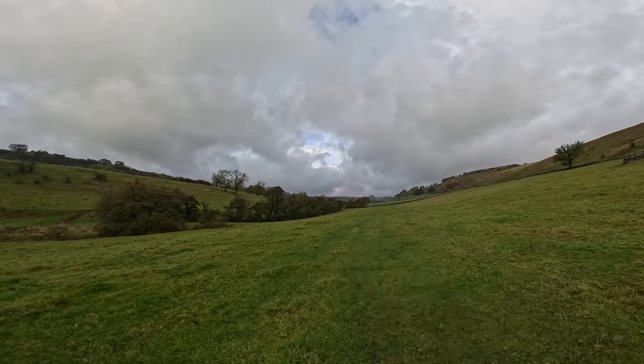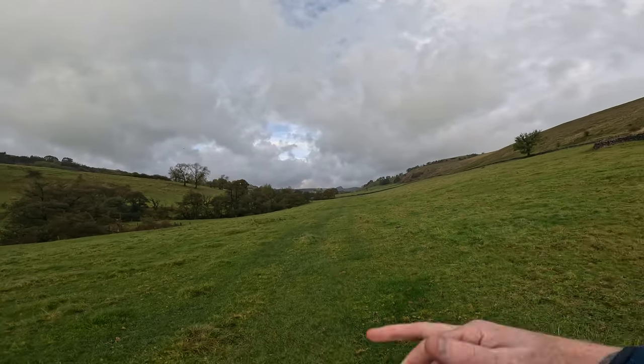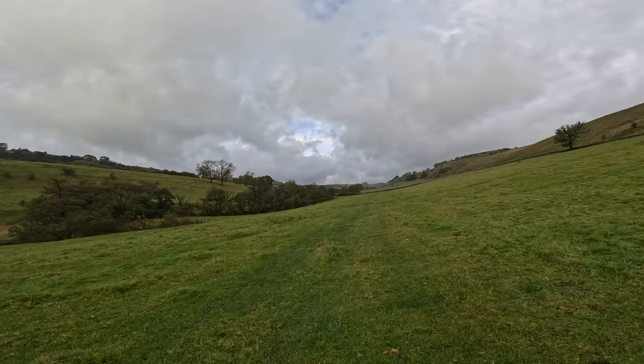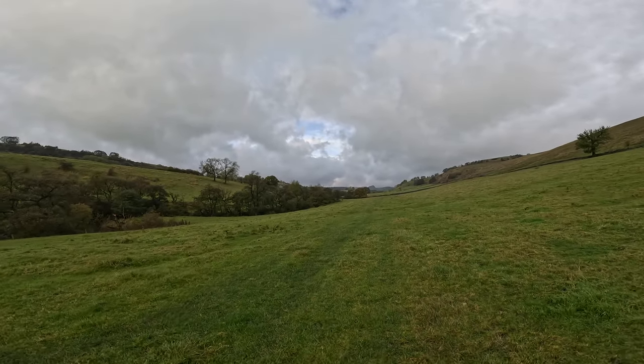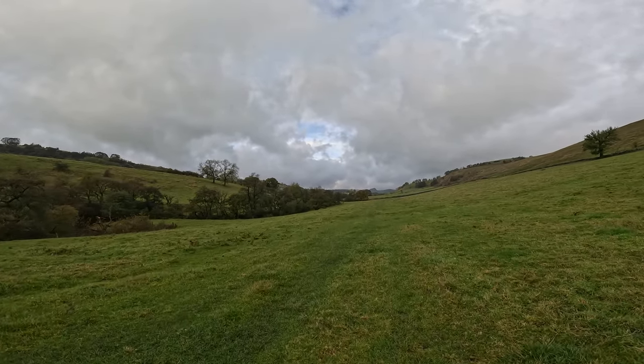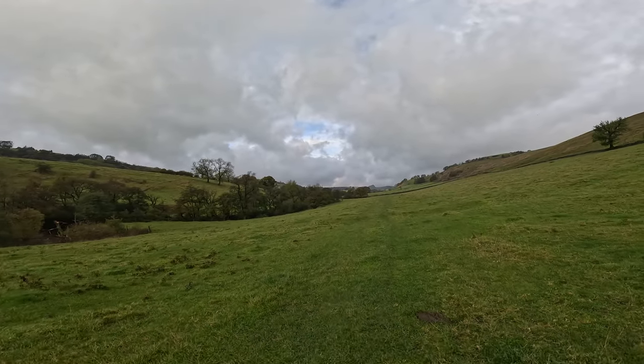Bit of blue sky breaking through there. So, Mr. Gavin Bonsall, he's got a channel called Peaky Plodders. He said this morning, fingers crossed. And hopefully it's looking good, because tomorrow is looking a bit of a washout.